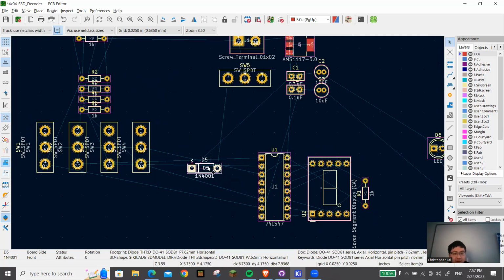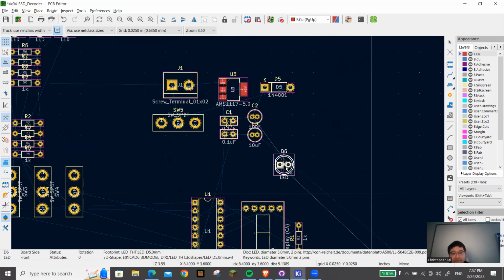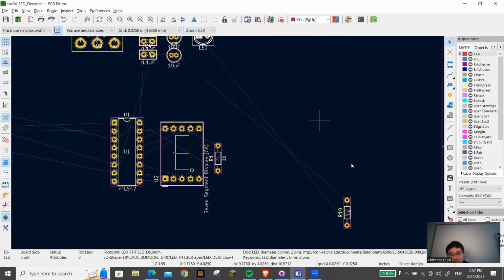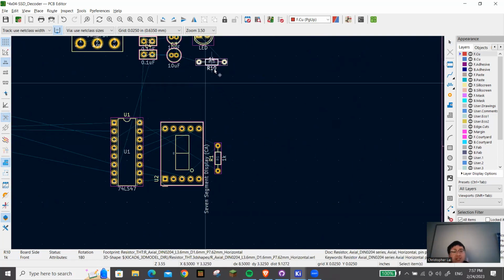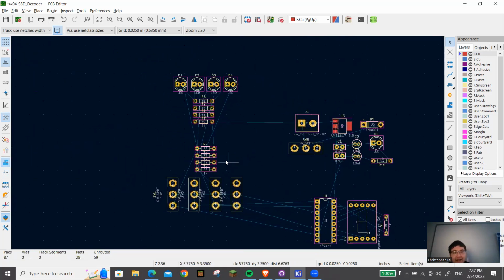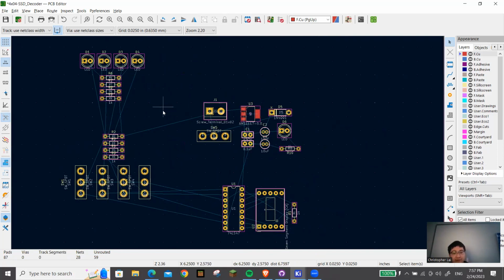This diode goes to my power circuit as well. I'm going to plop it right here. And this LED is my power LED, so of course this goes with that as well. The purpose of me showing you this is that I can clearly see all 4 of my modules put together, and then I can organize the PCB with that in mind.